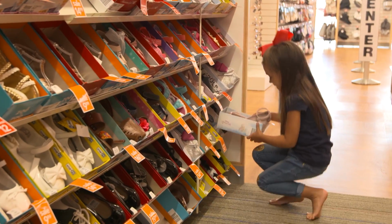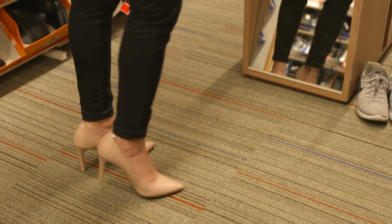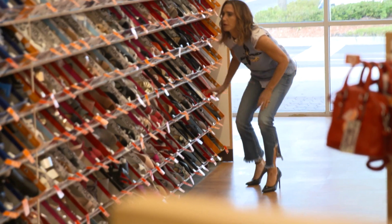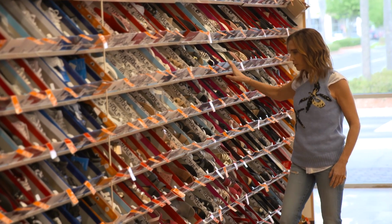Payless truly has kids covered, all the way from first walkers to school-age children, and even us kids at heart. And who better to get the style scoop from than Wendy Wolther, who is Payless's fashion director and shoe designer.